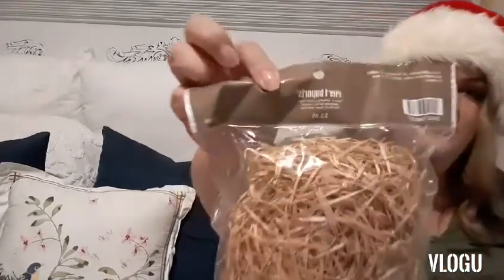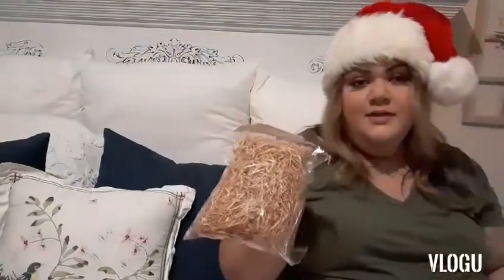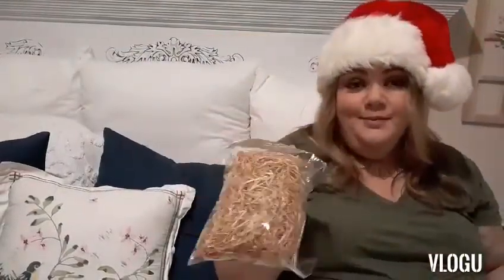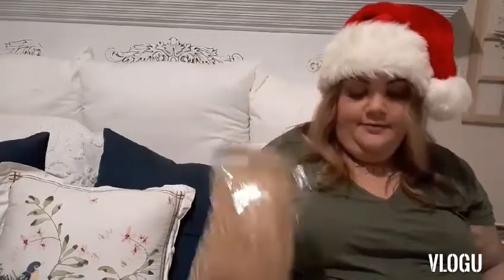Another thing that was in here was this decorative filler. Oh, and this is from Pier 1 Imports. So this was originally $3.95. And I could use this for anything, filling my apothecary jars. I could use it for Thanksgiving, Christmas. It doesn't really matter. This is always good to have. So I was happy to see that in there.